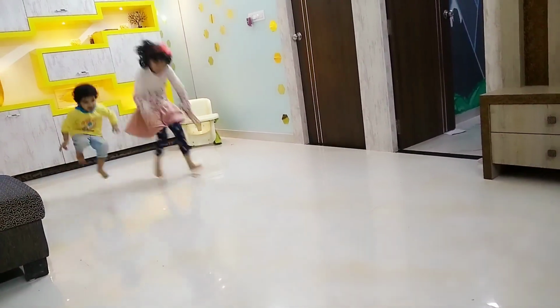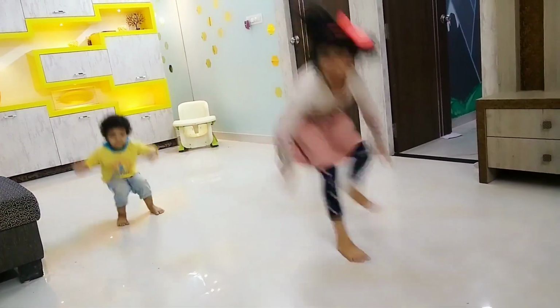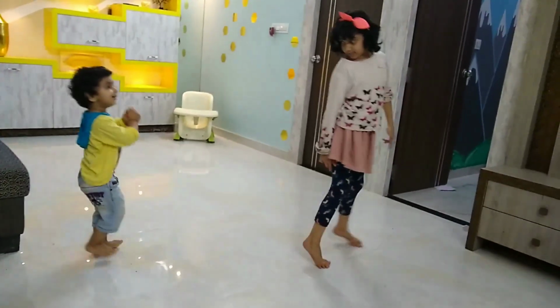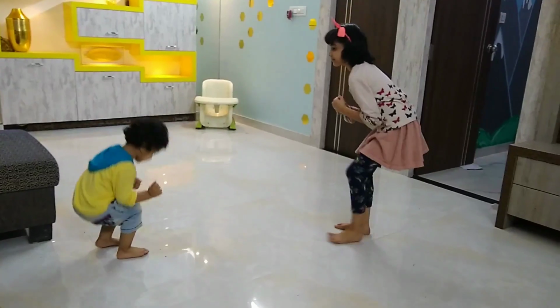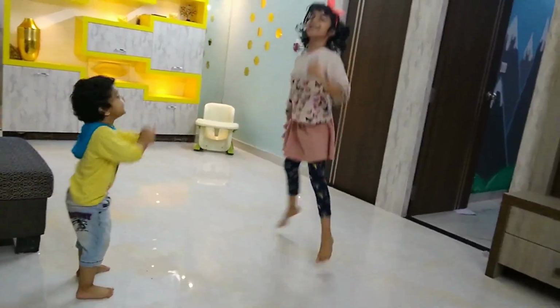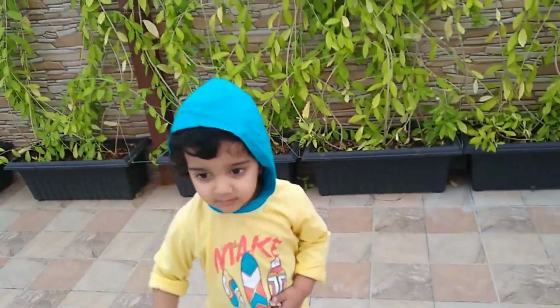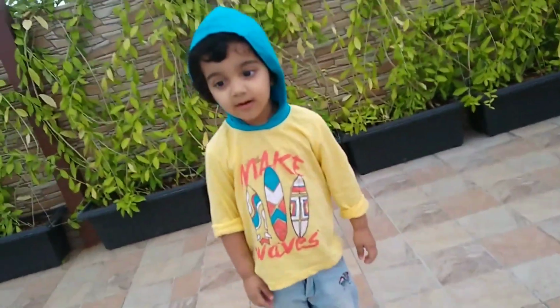They can also hop, they can stand on one foot for a few seconds, and they can also walk on their toes for a few seconds. They can also pose and smile if you ask them for a pic. Give me a smile.